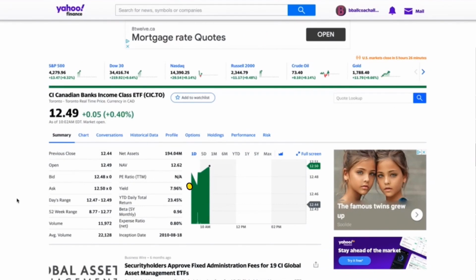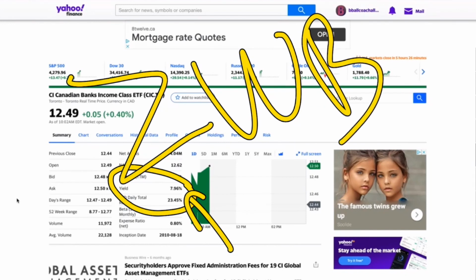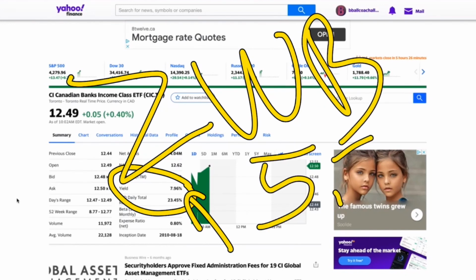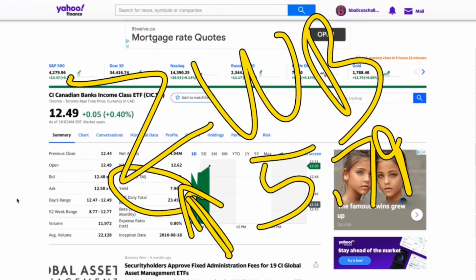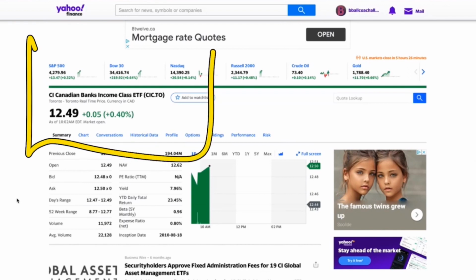So that's pretty good. The yield is a heck of a lot better at 7.9% versus the 5.6 or 5% that ZEB is at. ZWB, my fault. So ZWB is at that 5.79%, while we have CIC at 7.9%. So 2% better. That is a heck of a lot better in my books, personally speaking.